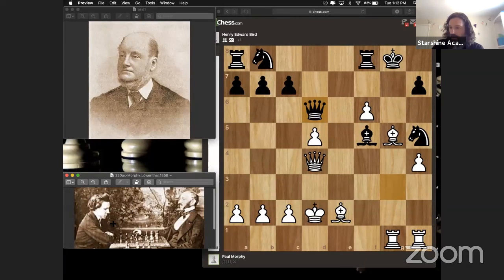Here we go. So Paul Morphy on the left here, the younger guy, he was like 20 years old when he played this game. Lowenthal is not the guy that Morphy played in this particular game. It's actually the guy you see in the upper picture. This was played in 1858 during Morphy's tour of dominance in the chess world.